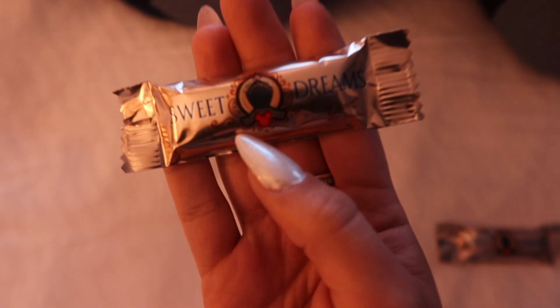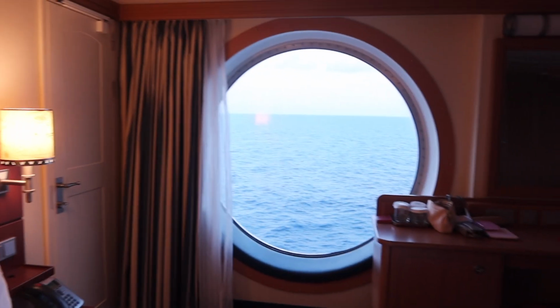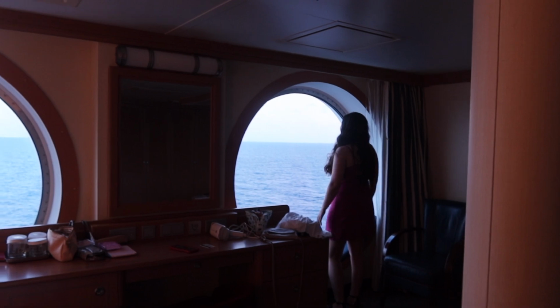So these super cute little Dove chocolates are here. They say sweet dreams on them. And then there's a little Mickey. Oh, I cannot wait to figure out what kind of chocolate that is. We're officially in the ocean now, which is so crazy. It's so beautiful. We have like 10 minutes before we should head down for dinner, so that's what we're doing next.